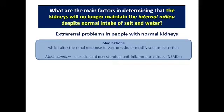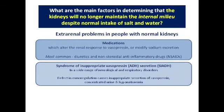So things that alter your renal response to vasopressin or modify your sodium excretion potentially get you into trouble, even if your kidneys otherwise are normal. And most commonly that's diuretics and the non-steroidal anti-inflammatory drugs. There's a syndrome of inappropriate vasopressin or inappropriate ADH secretion, which happens in a wide range of neurological and respiratory disorders. So your kidneys are normal, but something goes wrong with your osmoregulation. You have too much vasopressin in the circulation, and you end up with concentrated urine and hyponatremia. And that's a not uncommon problem on medical wards.